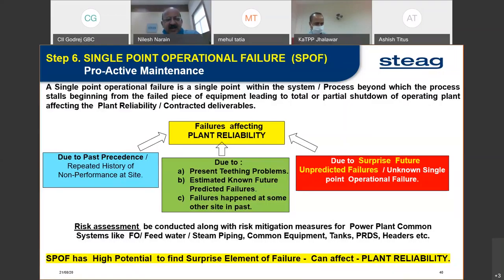Now, single point operational failures. It is also a part of proactive maintenance. Give me 2 minutes to dwell upon this. What is a single point operational failure? As I have said, I have classified my equipment into class A, class B, class C, class D. But there are some common systems where, if they fail, the whole power plant fails, like fuel oil systems, feed water systems, steam piping, common equipment, tanks, pressure reducing desuperheater systems, headers, etc.